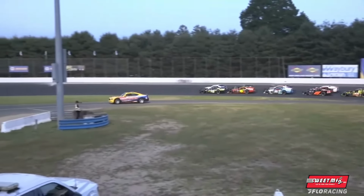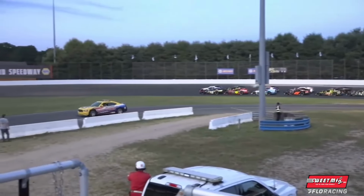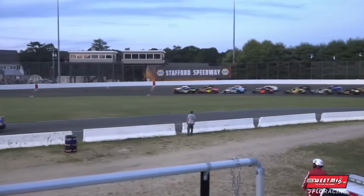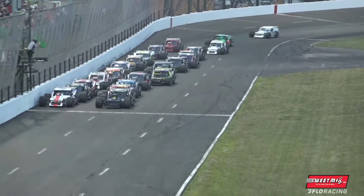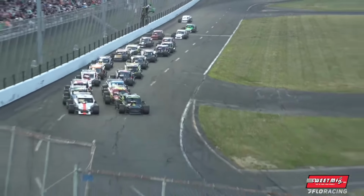This is SK Modified Country. Here's Bonzatufa with the start of tonight's SK Modified main event. It's the toughest weekly division in all of short track racing, and it's underway.